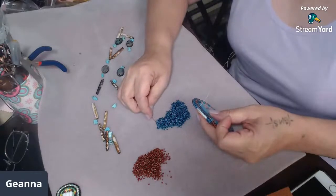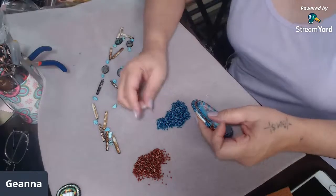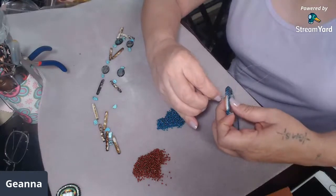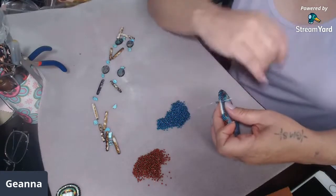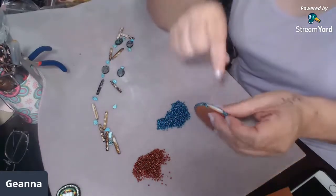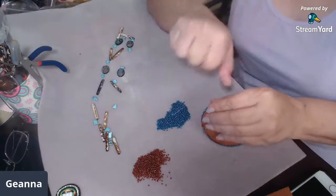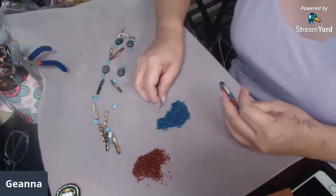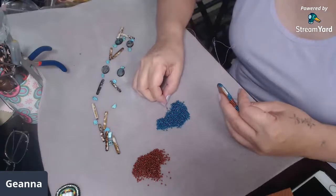Because it takes a while to pick up 1 bead at a time. That's what I'm doing, I'm sewing a bead at a time around the edge of this. It's not anything pretty. It sounds to me like you're doing the blanket stitch. Yeah, basically, but I'm just doing it 1 bead at a time.